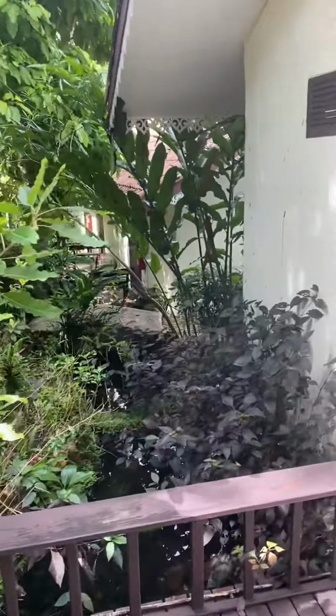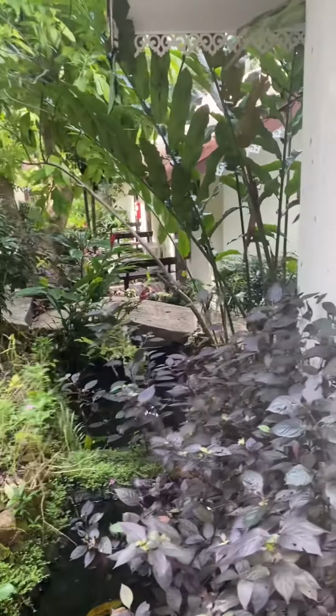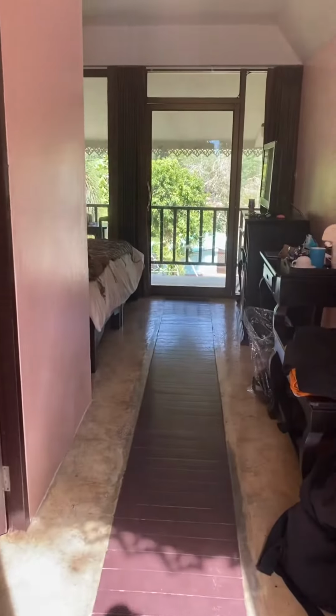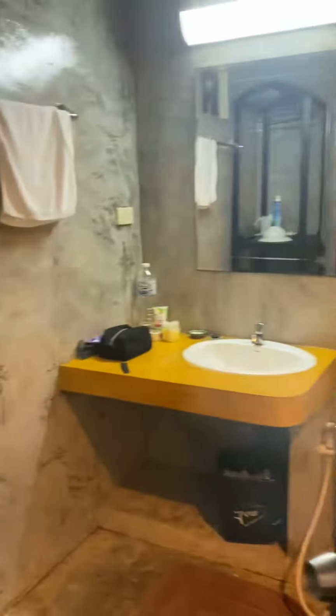As hopefully you watched that 10 minute walk around clip, this is my second room I rented from here. I liked it a lot. Still do. I don't know why I said that in the past tense, but anyways. This is 500 baht per night. That translates to about 15 US dollars.